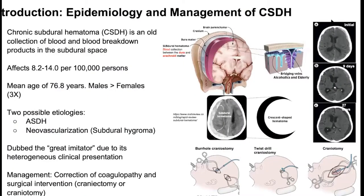Just to give you a little bit of background on the context of why this study was done, we have to look into the epidemiology and management of chronic subdural hematoma, which I'm just going to call CSDH from here on. A chronic subdural hematoma is usually a collection of blood or blood breakdown products in the subdural space. You can see here in the picture on the right where the blood can be found, right above the brain, in between the brain and the dura.